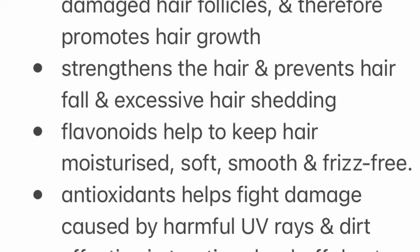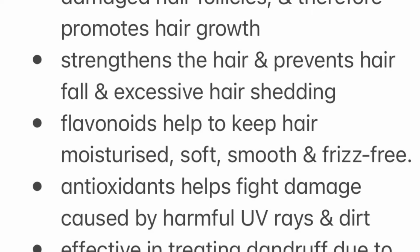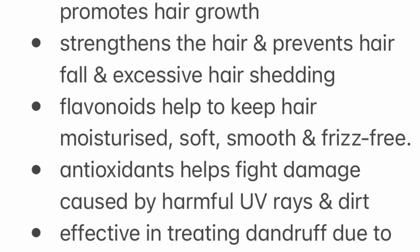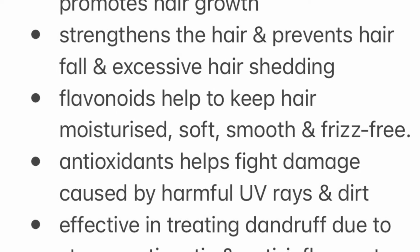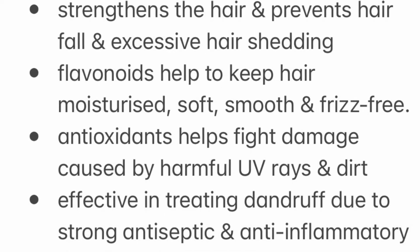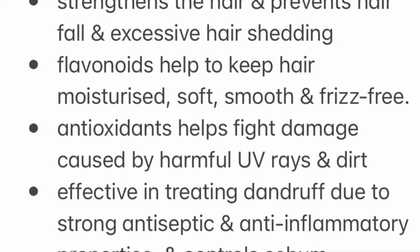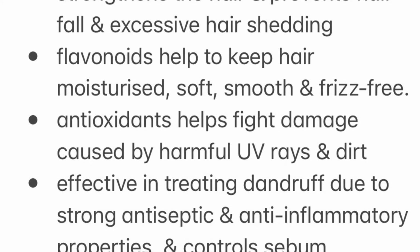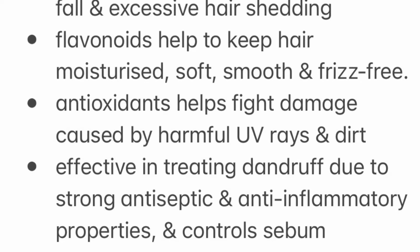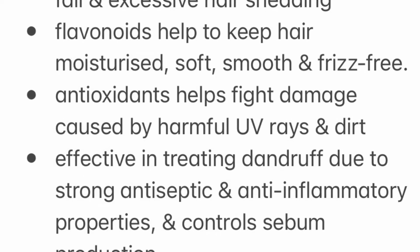And the chamomile oil, as we know, it has the flavonoids which I've mentioned already, and these can help to keep the hair moisturized, and it works in a similar way as coffee oil does, and therefore if your hair is nicely moisturized, it's going to be nice and soft, but it also helps to reduce the frizz and smoothen the hair cuticle. So in that way, chamomile actually acts as a natural conditioner.